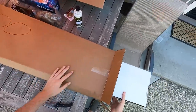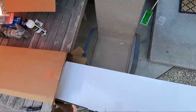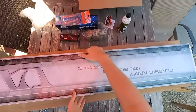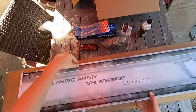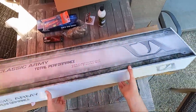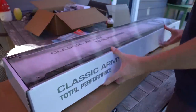All right, so without further ado, let's see what this guy is. All right, of course it is upside down. I won't be able to tell what it is, but you guys ready for this? I'm curious what we're gonna get. Let's flip it around and see what we got. Boom. All right, it is a, flip it around again. All right, Classic Army something. Electric gun, okay, it's a Classic Army. It's an AG maybe, or electric or something. But let's see what we got. I'm very, very curious what is in here.